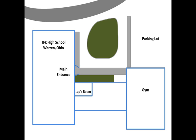You're looking at an overhead diagram of John F. Kennedy High School in Warren, Ohio, where I graduated in 1988. I made this diagram from scratch. It's not precise, but it's roughly on spot for the way the school was set up.